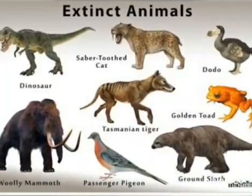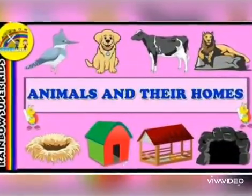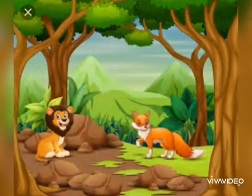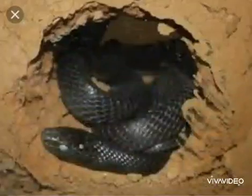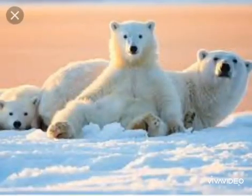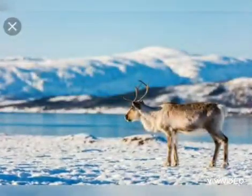Students, do you know different animals have different places of shelters? Wild animals like wolf, lion, zebra live in jungles. Rabbits, snakes and rats live in burrows. Polar bears, penguins, reindeer live in snow-covered region.